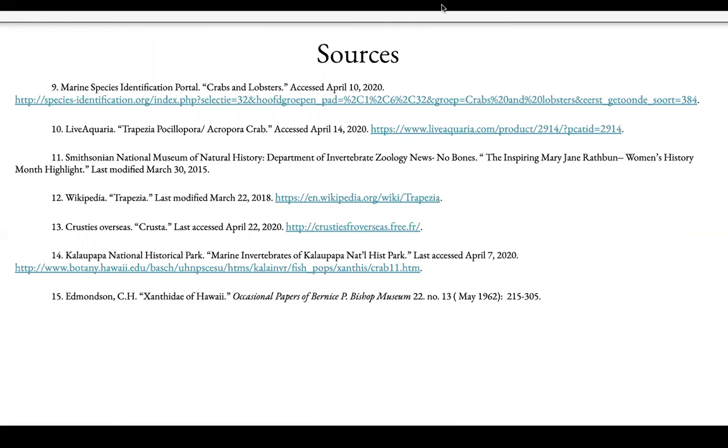I absolutely cherish these crabs. They were the first loves of my life in terms of my affinity for decapod crustaceans.